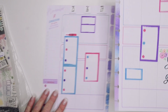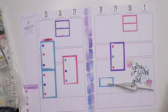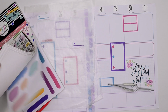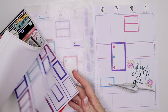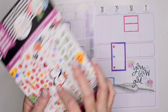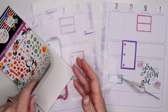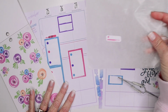Okay, so I am going to add some more of these flowers. I just need to decide where. And then I found these little, they're almost like little headers that I may try to incorporate in here. Let me see what else I might be able to find in this book. Okay, so let me go in with some flowers first before I go in with these headers. So let's find the ones that I'm using. I don't remember where they were. There they are. And there's only one sheet of them, so I gotta be kind of sparing.